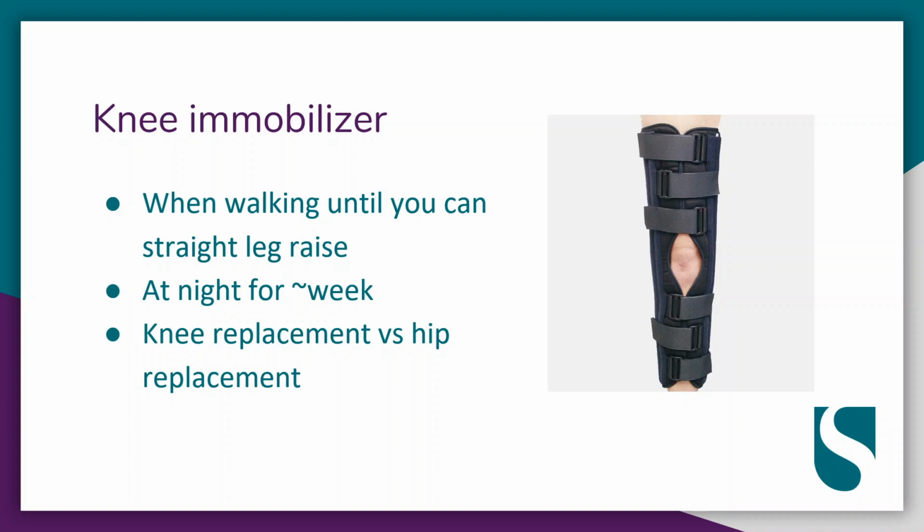For the hip replacement, you will have to only wear the knee immobilizer at night while you're sleeping. I do highly recommend that you still utilize a pillow between your knees, especially if you're going to roll or sleep on one side or the other, just to maintain that alignment of the hip joint and to minimize irritation from the knee immobilizer on your other leg.